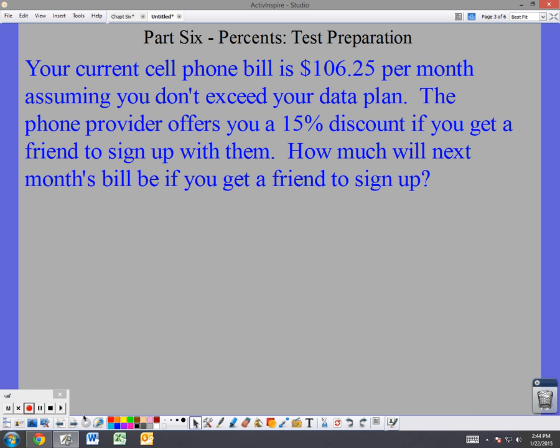Take the next one. Your current cell phone bill is $106.25 per month, assuming you don't exceed your data plan. If I continue on, the phone provider, which would be Verizon or AT&T or Sprint or T-Mobile, whoever you have, offers you a 15% discount if you get a friend to sign up with them. How much will next month's bill be if you get a friend to sign up?